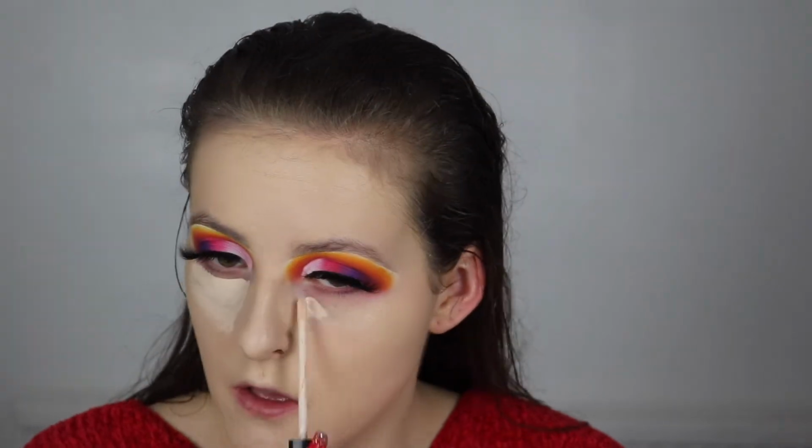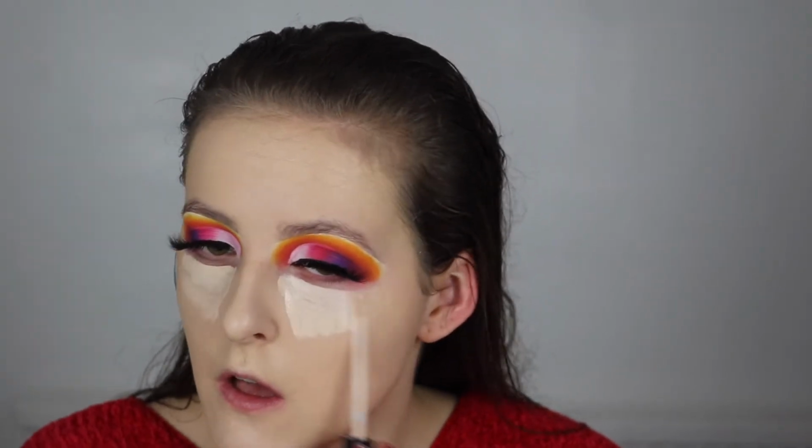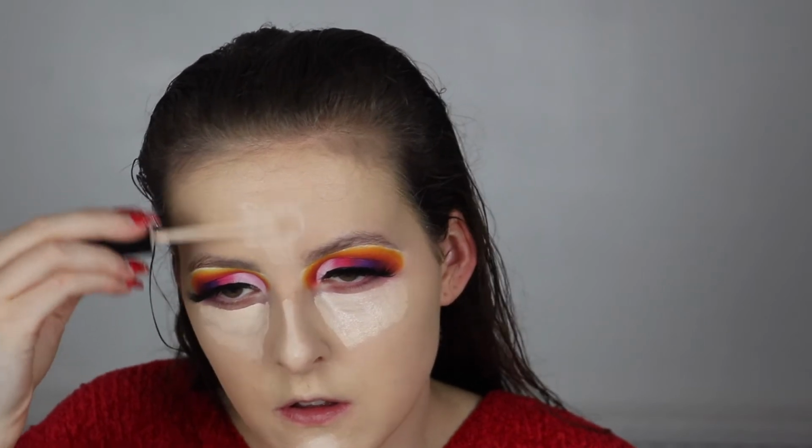So for concealer, I'm going to take the Maybelline Fit Me concealer in the shade 05. I'm going to blend that out with a sponge again.